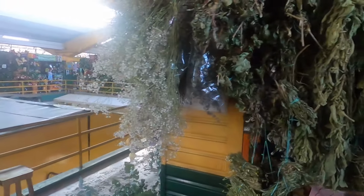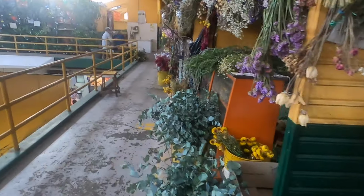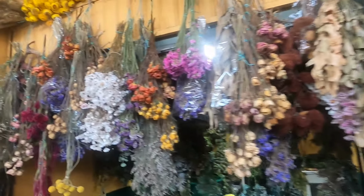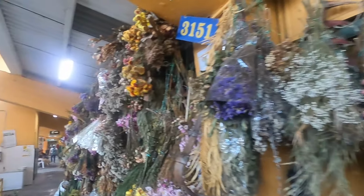Gracias. No chismoseando. Damn. And I believe all of these come from Santa Elena. And Santa Elena is like a 40-minute bus ride from here all the way up the mountain. You ascend, I think, like 800 meters, and it's a completely different climate up there. It's cold.